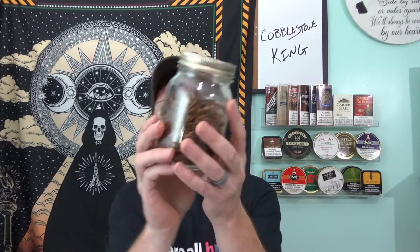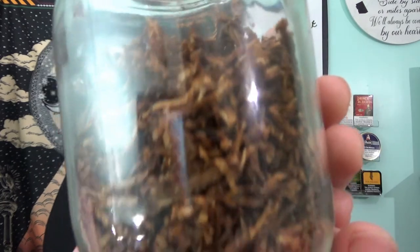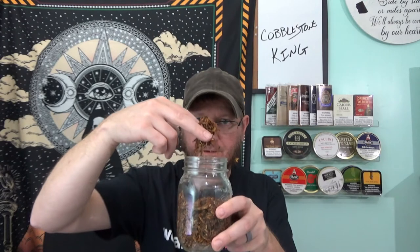The cut on this is, like I say, more of a ribbon flake. There's actually still some bigger chunks of flake in there, but I'll go ahead and take a picture to give you a close up right here. This is a very uncomplex, very straightforward, run of the mill Virginia blend with a little bit of Perique. It doesn't have a lot. These strands really want to stick together.